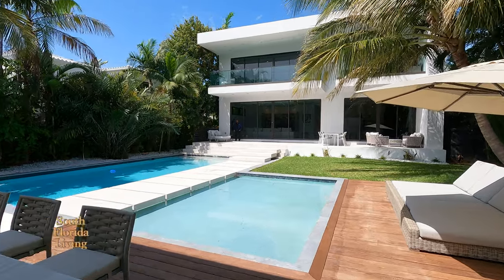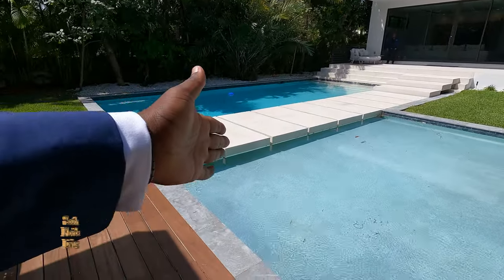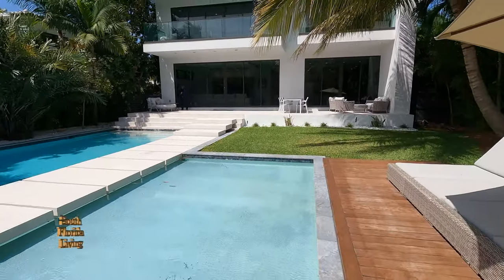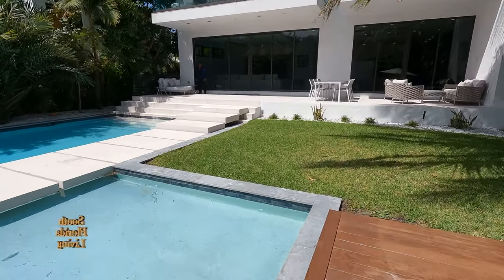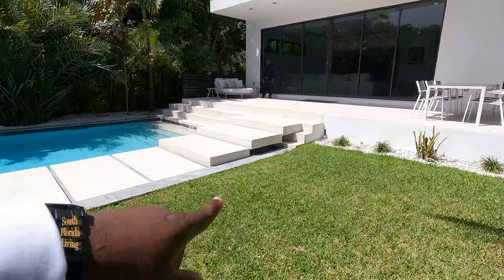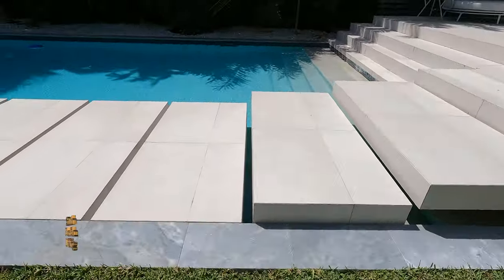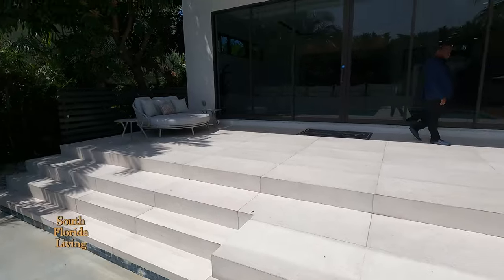Nice. All right. And I like how all this is floated over the water, by the way. And it's going back and forth. Nice little feature. And you see how the steps are kind of floated up. Let me walk this way so you can see it. So it's almost suspended in the air somewhat. You see that gap there? I like that. And believe it or not, that's water underneath there. Water in between here. I like that. Nice little design feature.